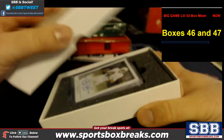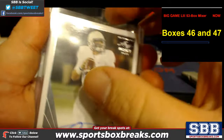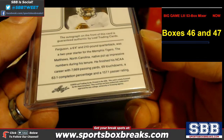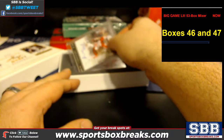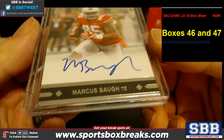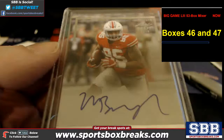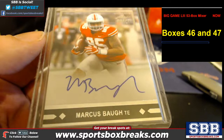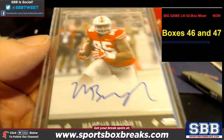Riley Ferguson, the pride of Memphis. Riley Ferguson, he's Tampa. That's Robert B. Getting that one. All right. Marcus Baugh. Where's Marcus Baugh? Anybody? Bueller? Marcus, B-A-U-G-H. Marcus Baugh, Oakland Raiders. Jacob K. Getting that one.